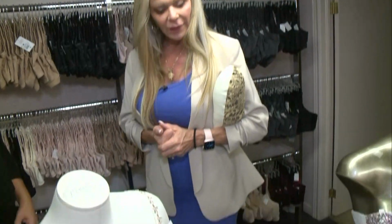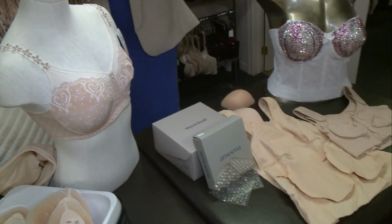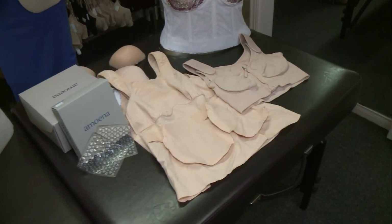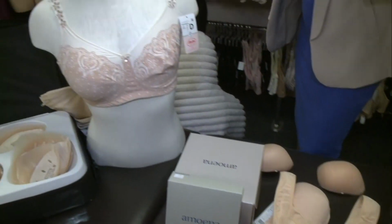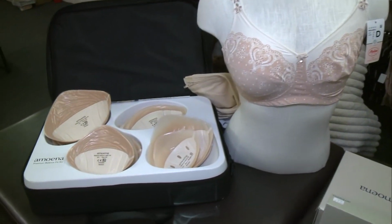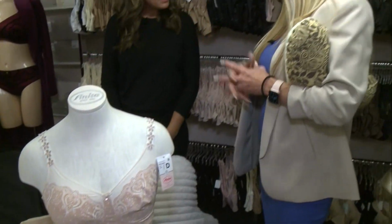Insurance is always a big one too when it comes to some of these products. Everything that you see here is covered by insurance. The bras, the breast forms. But a lot of women wouldn't know that. Typically when they're going through that, there are so many heavier things to think about. So what I've done is I've had 20 years of experience gathering information so that I can help them get on their path to the right direction.